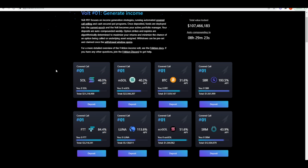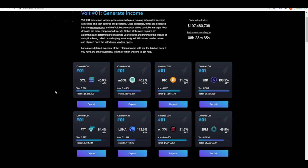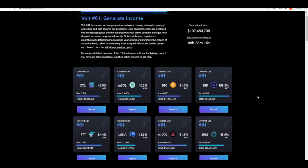Another thing to note, and a possible drawback of doing this, is that the actual returns are different from what you see here. If we hover over this, 0.84% is the 7-day yield, and when they extrapolate that yield out, you're getting 3.21% monthly, 38% on an annual basis if your stake is not compounded, 46% APY if it is compounded, and only 40% APY once you take into account fees. That's one thing you're going to have to take into account: these numbers aren't going to be exactly what you expect, and they're going to fluctuate over time as well. Like they said before, it highly depends upon market conditions, and sometimes you're going to lose money as well, so definitely be aware of that.